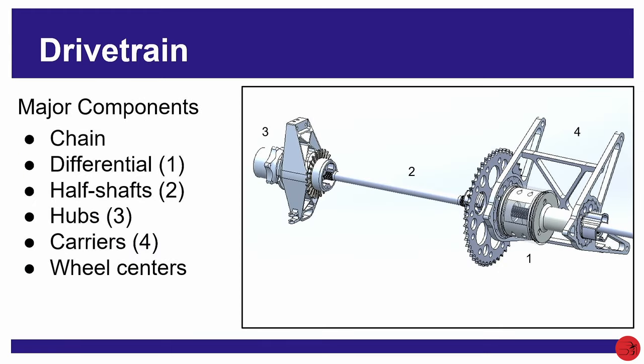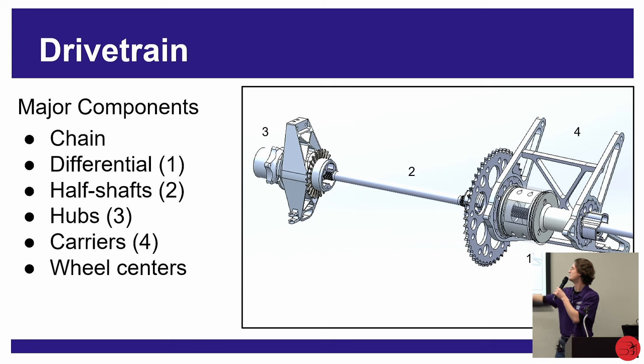So pictured on the right is a modeled assembly of the drivetrain subsystem by itself. Some major components are the chain that hooks up to the sprocket right off the transmission, and then the differential pictured here, and then the half shafts, stub shafts, the drive hubs, and then the carriers, which mount off the engine, the differential carriers.